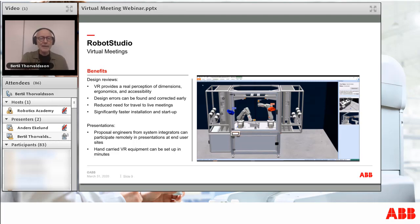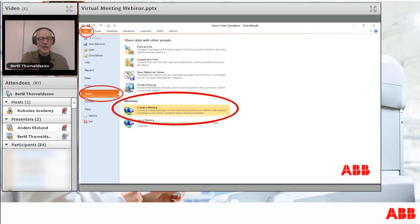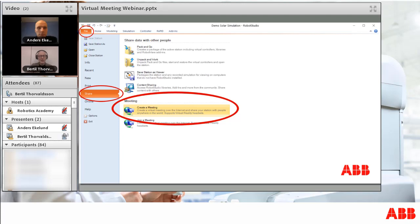So with that, we would like to show you exactly how this is done. And then I'm going to hand the word over to Anders Ekelund, who is the expert and key developer of this functionality. All right, so let's get started on how to set up a virtual meeting in RobotStudio.